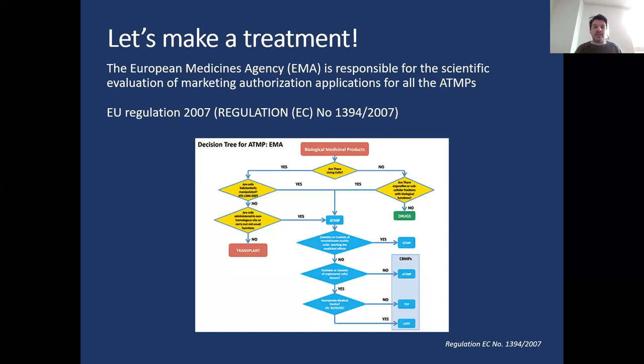So the questions can be, for example, are there any living cells? Or does the ATMP contain a certain quantity of a specific component, for example, DNA? Are the cells substantially manipulated, so the shape, the organization is modified, the genetics is modified, things like that. According to answering yes or no to these questions, you have a list of the products that you are going to have in the end.